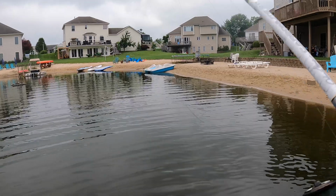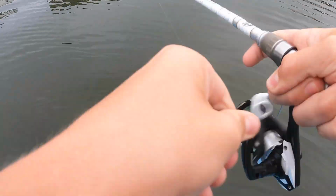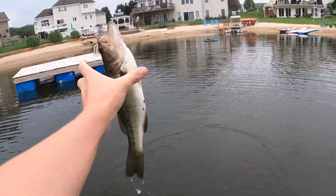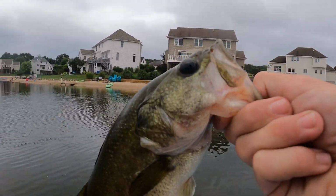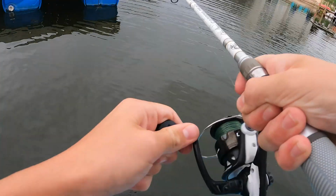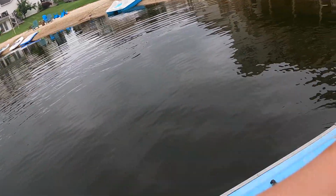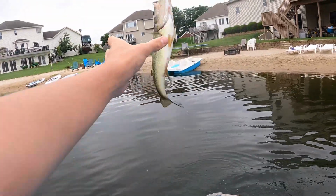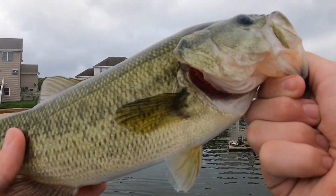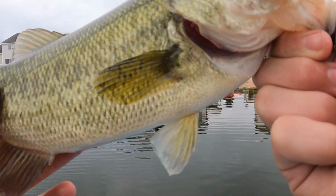I think I have a fish. Oh yeah. Another big one. Not big, but like decent. Pound and a half, 2 pounds. I do. Back to back. Man, I'll have to remember that this is when and where the big ones like to come out and play. Not big ones, but, you know, decent ones.